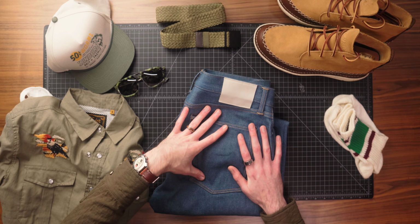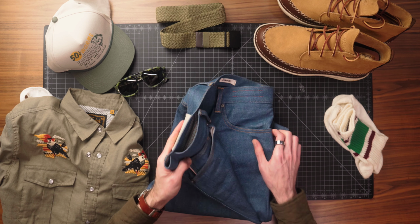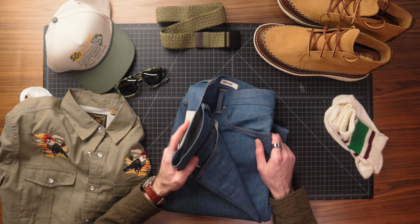One of the main reasons I've hesitated on selvage denim is that I've gotten so spoiled with a lot of stretch in my pants. Kato is one of the few, or possibly the only brand that's doing stretch selvage denim. So you get a lot of that heavyweight, burlier type of feel of selvage denim, but you still get a little bit of that stretch for added comfort. It's 96% cotton, 4% polyurethane.